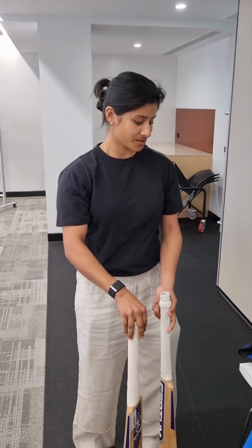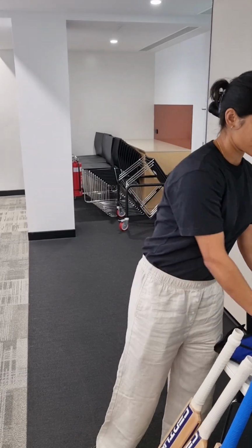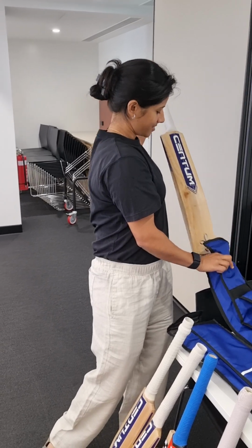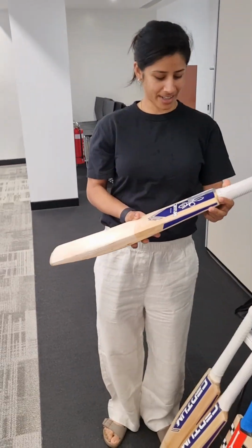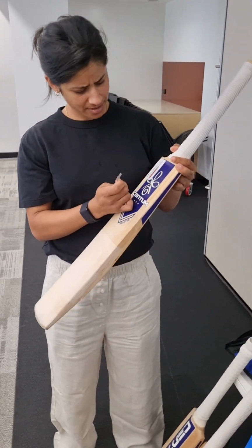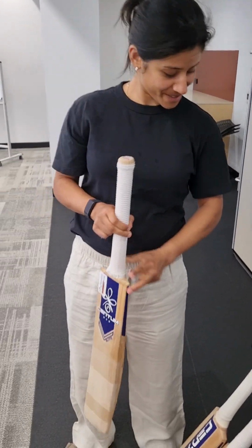Now this third bat is the one that's very different in terms of shape. Yes, this is a former Australian captain's. Really? So this is Meg Lanning's old bat? This is Meg Lanning's bat. And it's not far off. Fascinating.